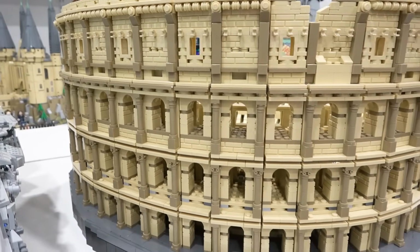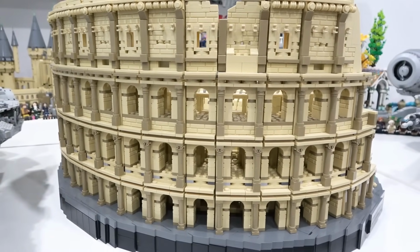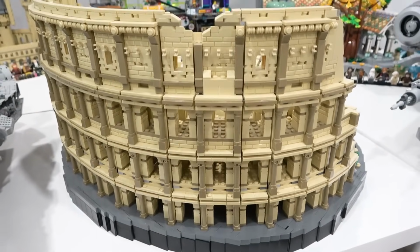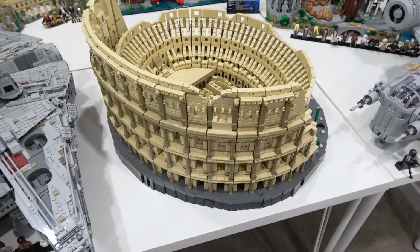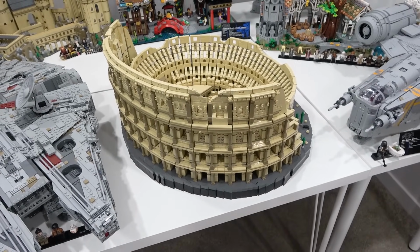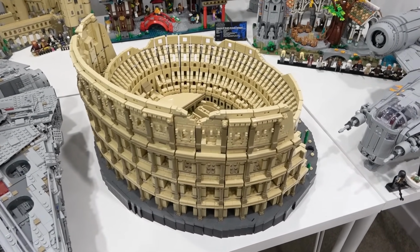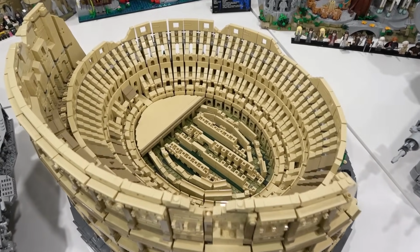It would be neat to see the Colosseum built not as it is today, but as it was in its prime. That would be super cool in Lego form. They would, of course, never give us that. But I think this set is good for what it is, but it's not the most exciting build that we're having to look at here today.